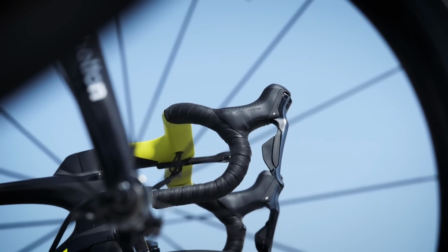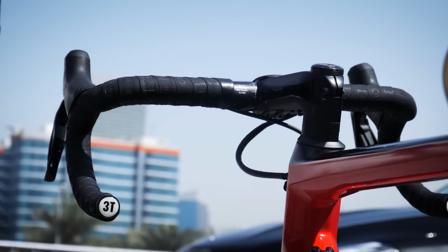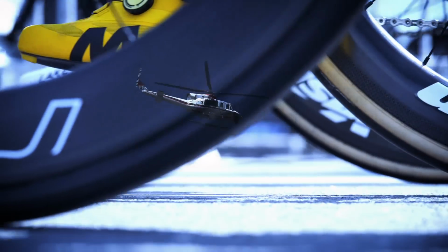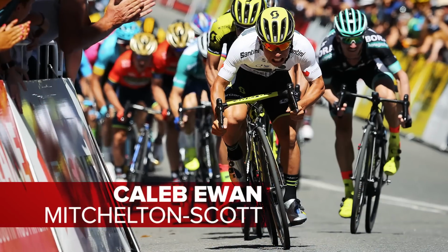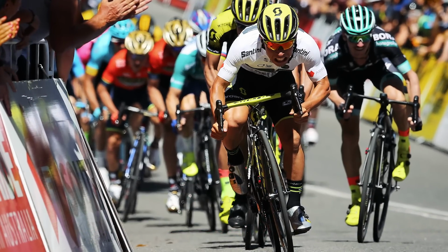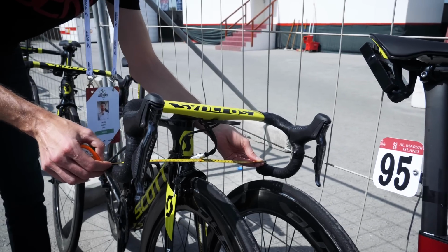Today we are going to talk to the riders here at the Abu Dhabi Tour about handlebar choice, because there is a big choice in terms of aero or standard, but also the width and indeed the shape of the drops. With Caleb Ewan now, who's got a fairly extreme position, as you all know, and also some fairly extreme handlebars here at the front. You've gone for the traditional drop and only 40 centimetres edge to edge, I think.